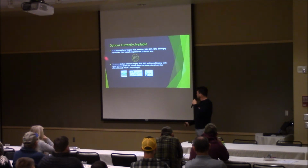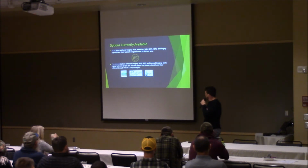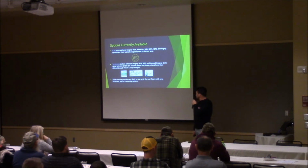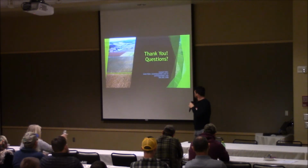The cost there, the difference being that they fly multiple flights a season, and so that cost is for multiple flights, 6 or more usually is what people are getting from a single season. And this technology is really advancing quickly, so we're going to see a lot of other service providers and new and different technologies being implemented.